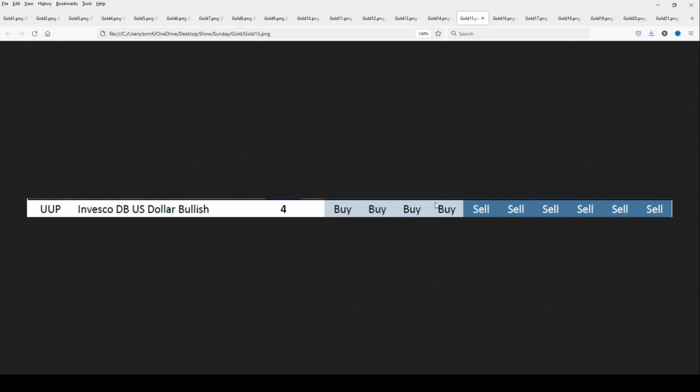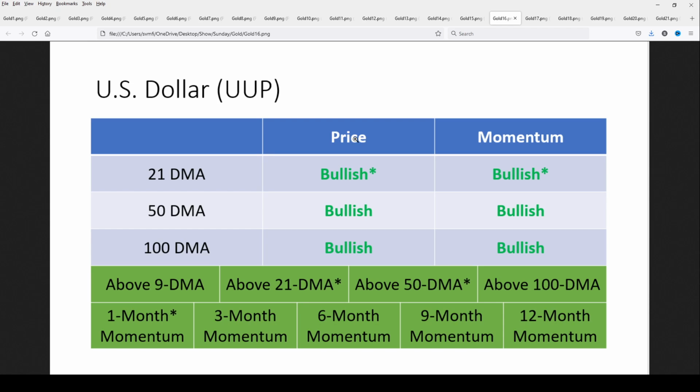Four days of buys on the daily. So if you're using Momentum Timer Pro as a validation tool or as a filtering tool, like I like to use it, it goes through and tells you which other indicators to look at and validate before you get into the market. How about the longer term indicators?